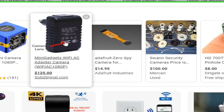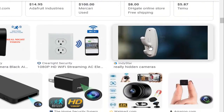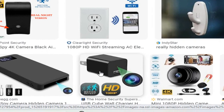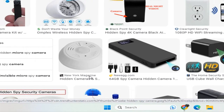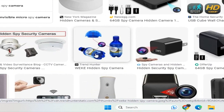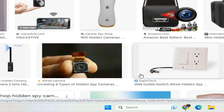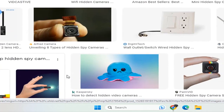Wall charger, has a camera. Another clock. There's a coat hook or a clothing hook that could be on the back of the door in the hotel room shower. You're in there taking a shower and this thing's looking at you. Just ends up on the internet. Another smoke detector. How about water bottles, huh? Pop bottles, water bottles. This is an actual water bottle that's got a camera in it. Oh, the imagination is the only thing that restricts what you can do with these things. And they're so tiny, just so tiny. Look at the size of that one there. Unbelievable.